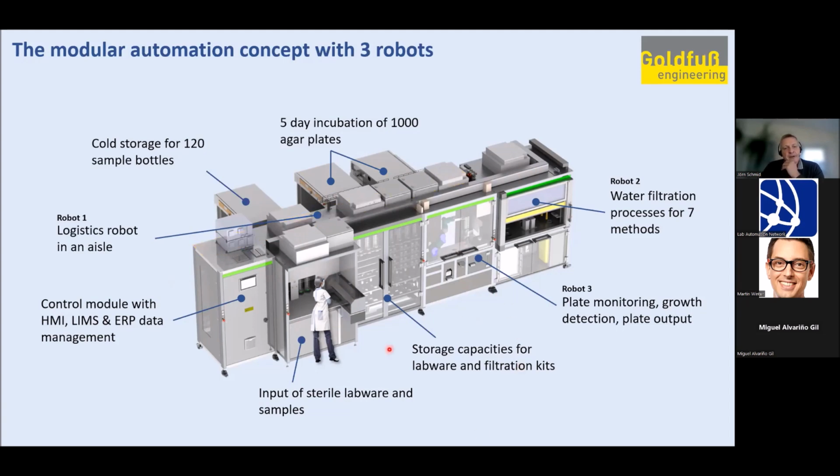So I think now this was one walk around the system. Maybe one more or some more details. We have 3 access doors for the operator. One is here on the left side, one here on the back on this first module, and a third one here on the back at the end of the aisle.